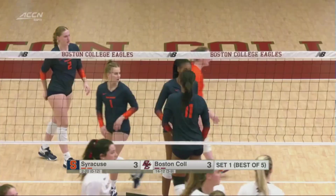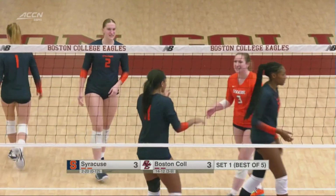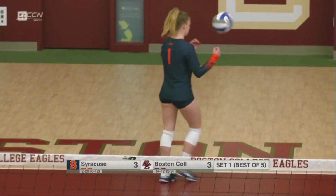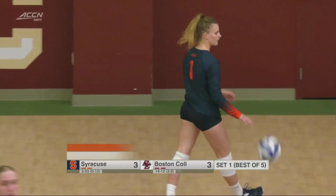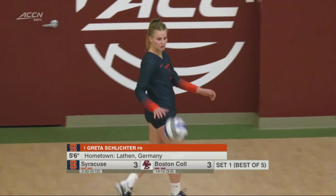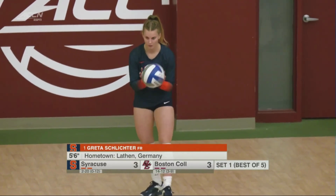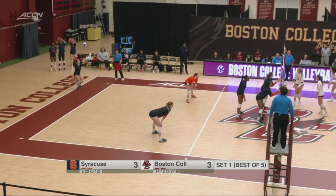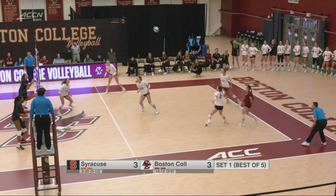And they've really tried to find that middle spot on the floor right across where the line goes on the court. A couple of different balls that Boston College hasn't quite been able to get to because they've been in an open area. Syracuse has done a decent job finding that spot early. Schlichter having to step into a little bit of a different role. Nearly 80 kills on the year.